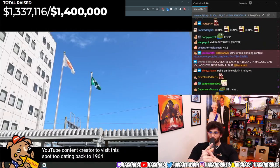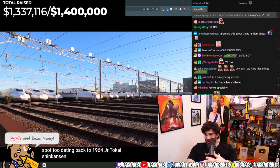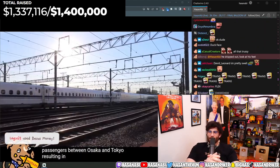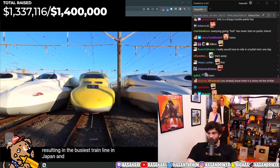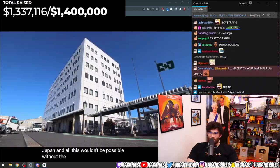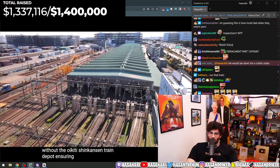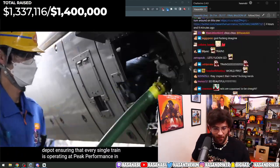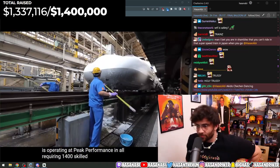Dating back to 1964, JR Tokai Shinkansen has been safely transporting passengers between Osaka and Tokyo, resulting in the busiest train line in Japan. And all this wouldn't be possible without the Oikichi Shinkansen train depot, ensuring that every single train is operating at peak performance, in all requiring 1,400 skilled JR Tokai workers.